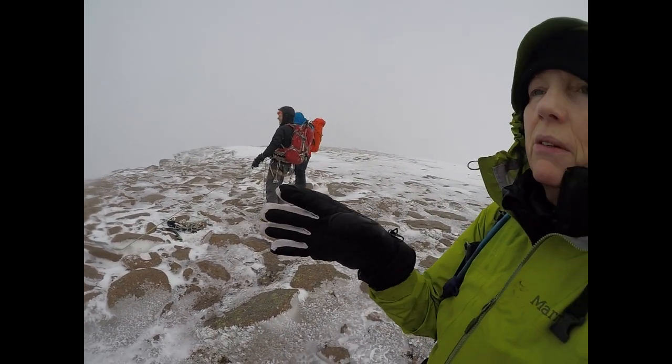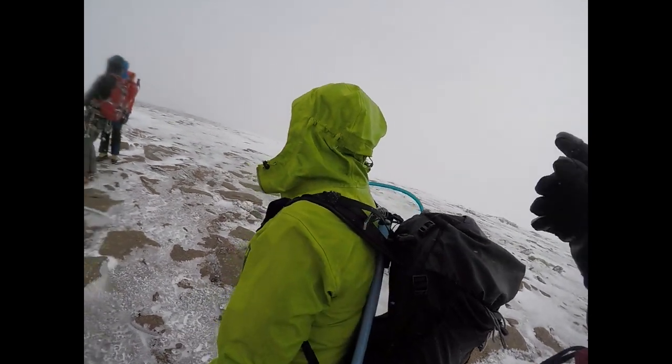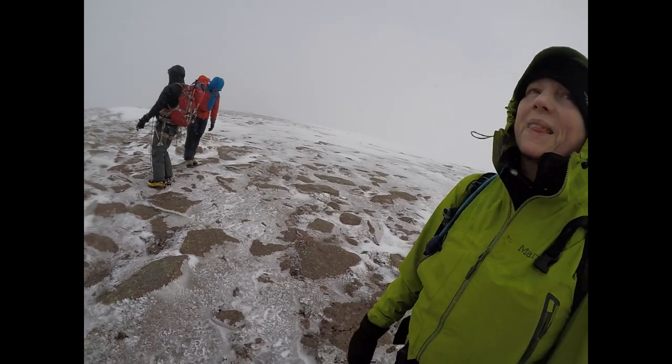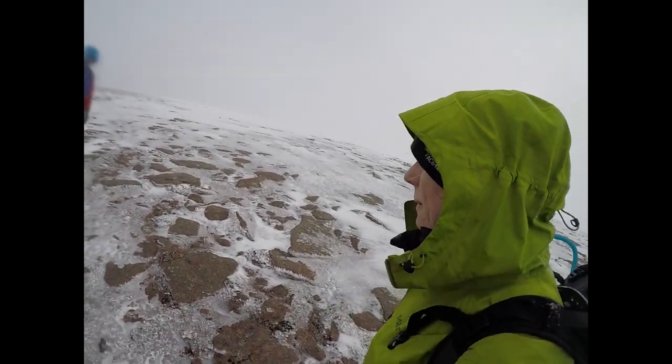Pete came up to have a little look. I think he was looking to see whether we can see it, but... Yeah, I want to get about 10 metres from that way, because I'm a bit of a girl. I've still got my ice axe out, because I'm also... Yeah, I think it's... The thing is, they're there for stability.